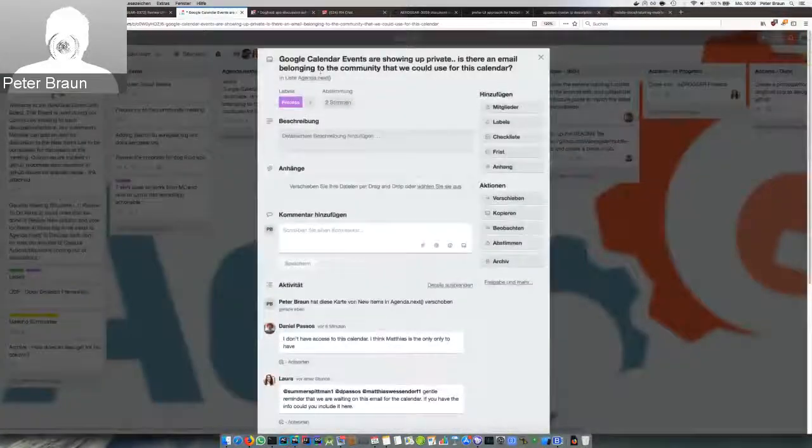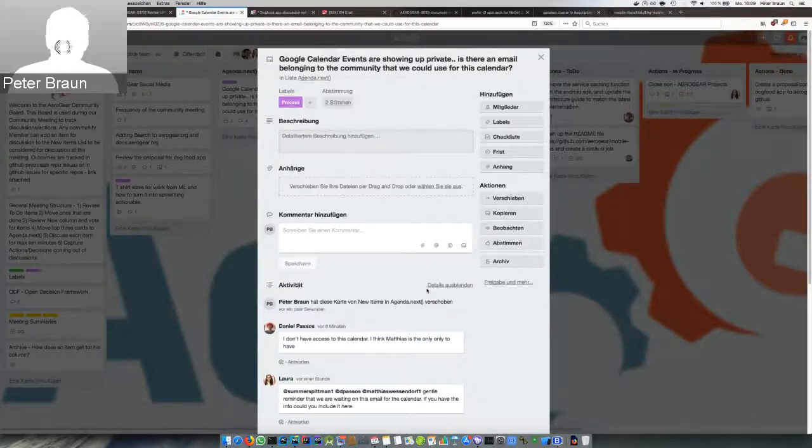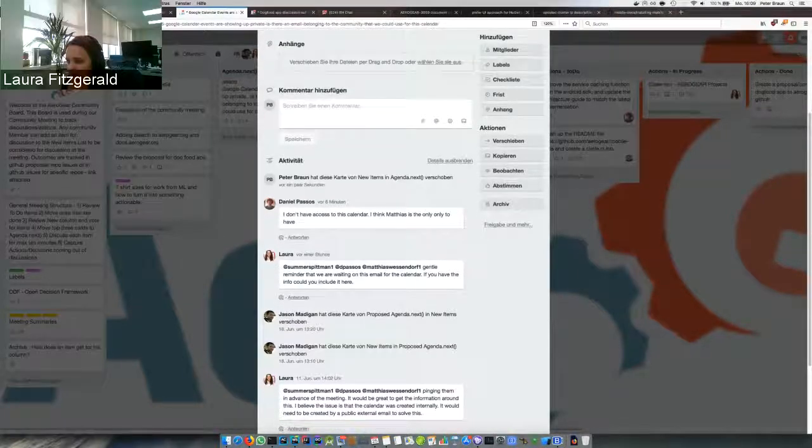Next one is Google Calendar events are showing up private. Is there an email belonging to the community that we use for this calendar? So yeah, this one was from me. Just in case anyone's not aware of it, there is now an AeroGear calendar where we have the sprint dates included. We also have projected release dates, and the community meeting. This meeting sits in there as well.